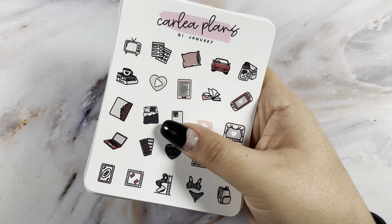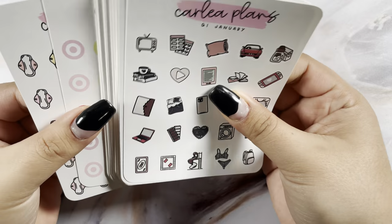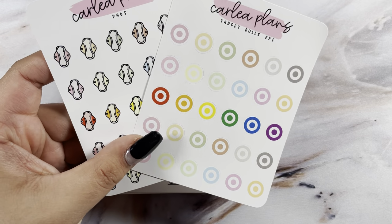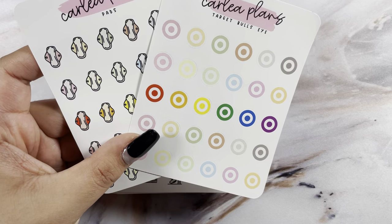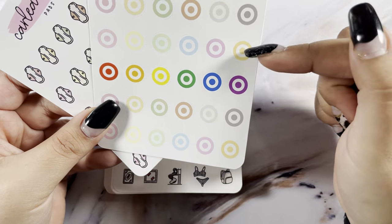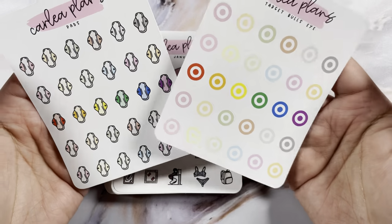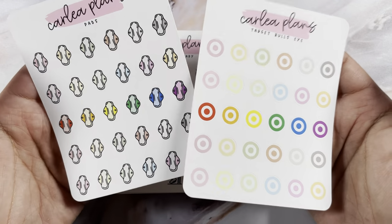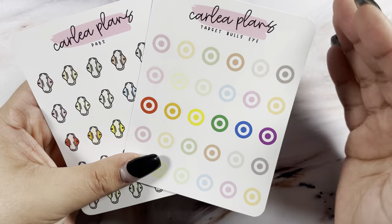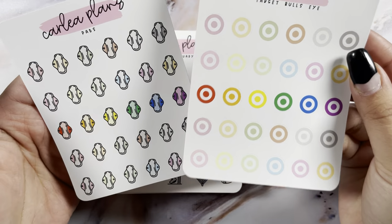So the first one I'm gonna go over is some doodles I picked up. These are two of the assorted. I used to get neutral, but now I've been getting everything in assorted. So you get the neutral, pastel, bright, and then neutral and pastel again. So I just think these are more usable for kits, so you can have colors that match your spread. I'm still down for all of my neutrals because I really do love it, but I've just been getting assorted lately.